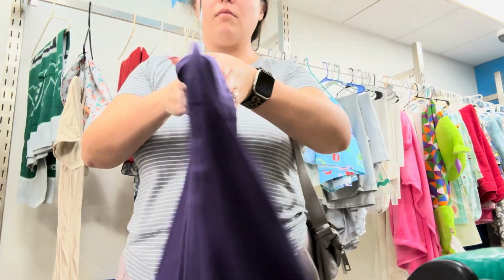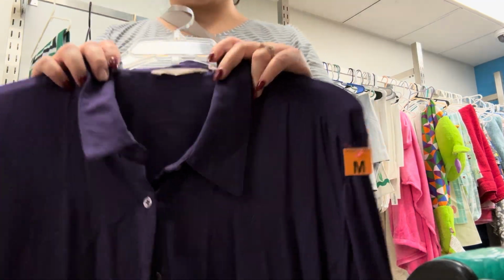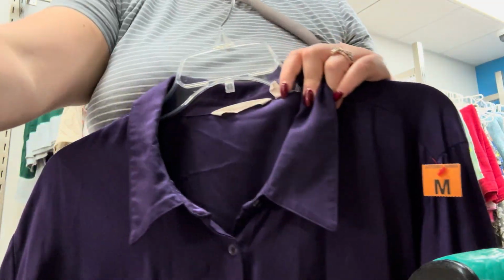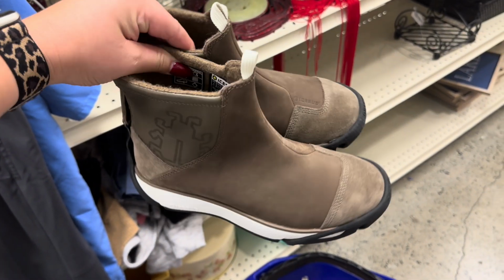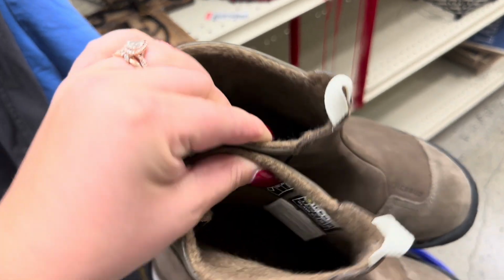Next thing I found was this Soft Surroundings tunic top. It was really pretty in a size 3X. These shoes are called Ice Bugs. I share a little bit more information on these later in the video.